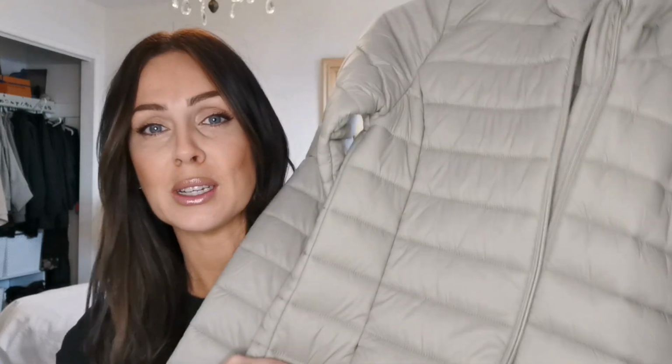So first thing that I got was this puffer jacket from Superstore. I had been looking at it throughout the winter and over the Christmas break while I'd go shopping there. It was regularly $90 and I got it on sale for $60. Also, my brother had given me a gift card to the Superstore, so that helped pay for it. So it's just this nice kind of mushroom toned tan puffer jacket.